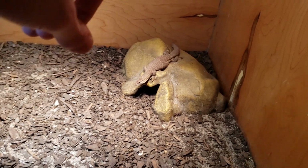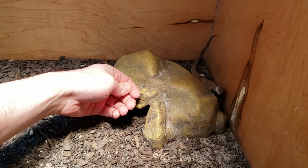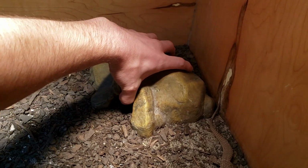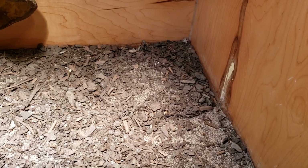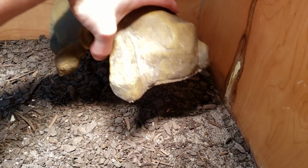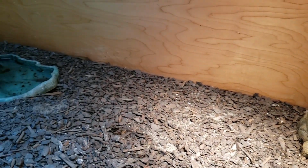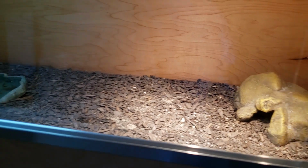Let me see if I can find the other 2. He does not like my hand. This one is probably the only one in the clutch who kind of still gets weirded out by me, but that's very typical for Ackies. When they're young, I've said multiple times that they're very fight or flight when they're babies, so don't get worried if that's your baby Ackie. They're probably under the water bowl, so let me go over here.